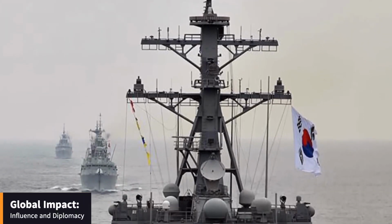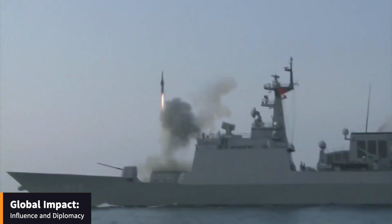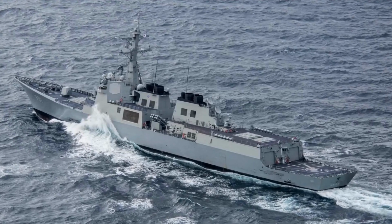Beyond its military might, the KDX-2 serves as a symbol of South Korea's growing influence in global maritime affairs. This destroyer isn't just a tool of war, it's a statement piece, a floating ambassador that showcases the nation's technological and strategic prowess. When the KDX-2 docks at foreign ports, it's not just a ship arriving, it's a signal of South Korea's capabilities and ambitions.